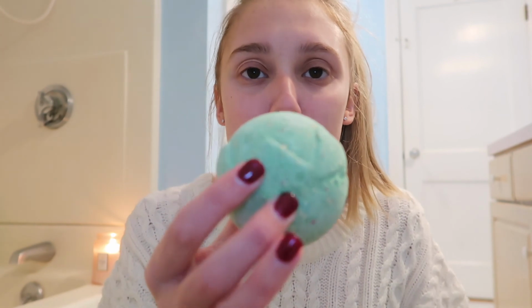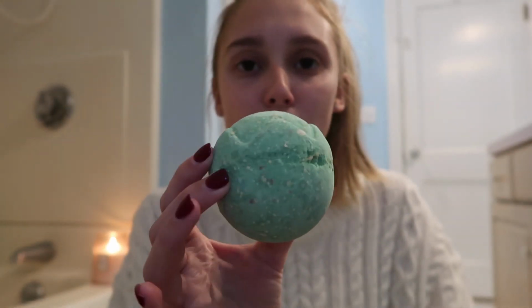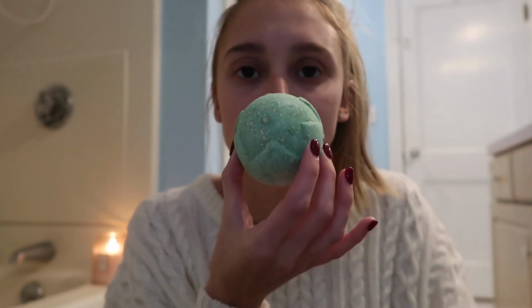So the next one is another bath bomb. This is an absolute Lush classic. If you haven't seen this already, I'd be really surprised. This is the Lord of Misrule Bath Bomb. Can you focus on here? Lord of Misrule Bath Bomb.